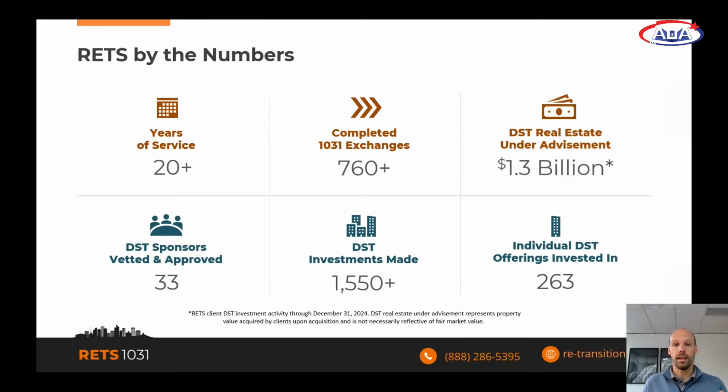As it stands today, the information you see here on this slide is as of year-end 2024. We have about $1.4 billion of DST real estate under advisement and have completed well over 800 1031 exchanges with our clients, and have been working to make sure that these properties are going to ultimately be suitable and a fit for our exchangers. From a due diligence standpoint, I'm proud to say we've only ever had one property have less than a full return of principal for our clients that we work with.